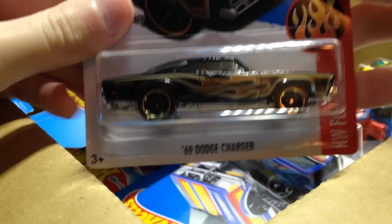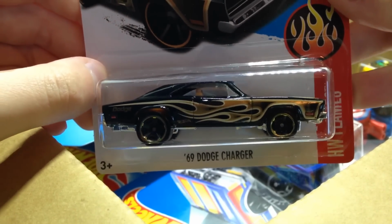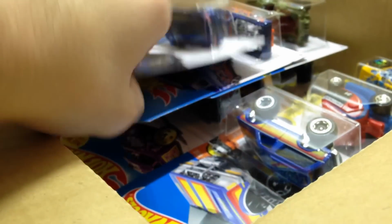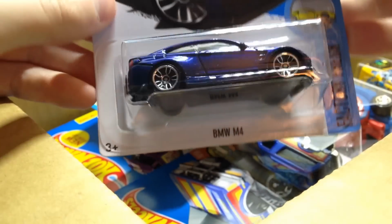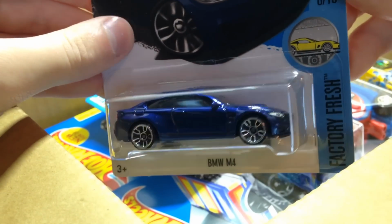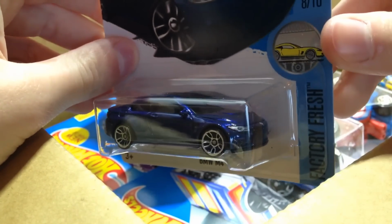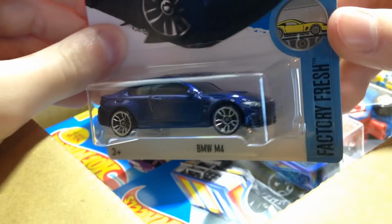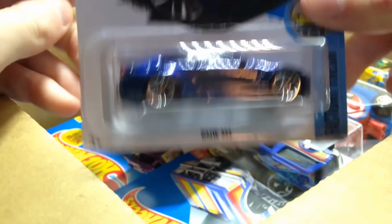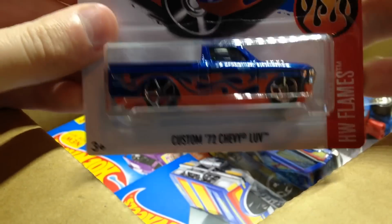Now, another car I picked up was the 69 Dodge Charger. Black with brown flames, and this was another Kmart exclusive color, part of the Flames series. Now we have the BMW M4 in dark blue. Now I don't think this one's a Kmart exclusive. This one was just a first to market model that you'd find in the Kmart box. Or it was a Kmart exclusive color, I can't remember. I have a video on it, but it's definitely a color. It looks really good on the BMW, and I'll add that to the M4 collection.